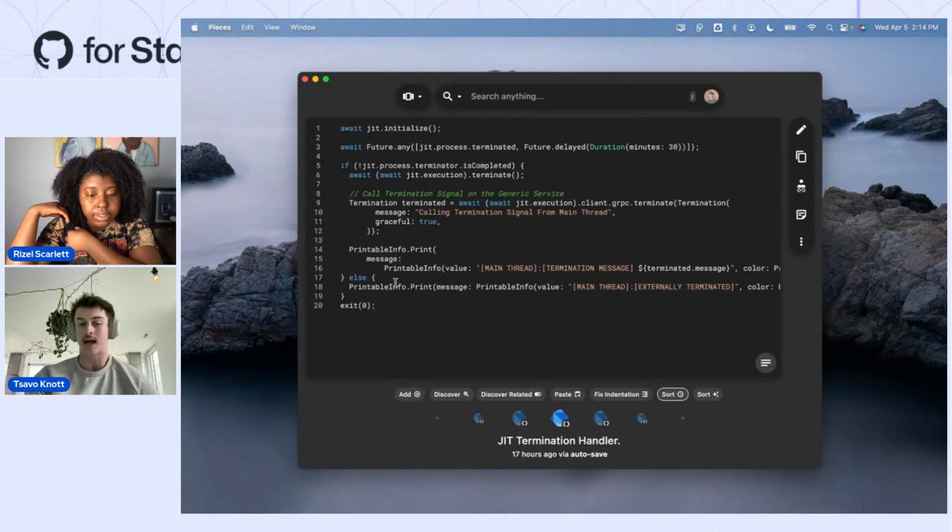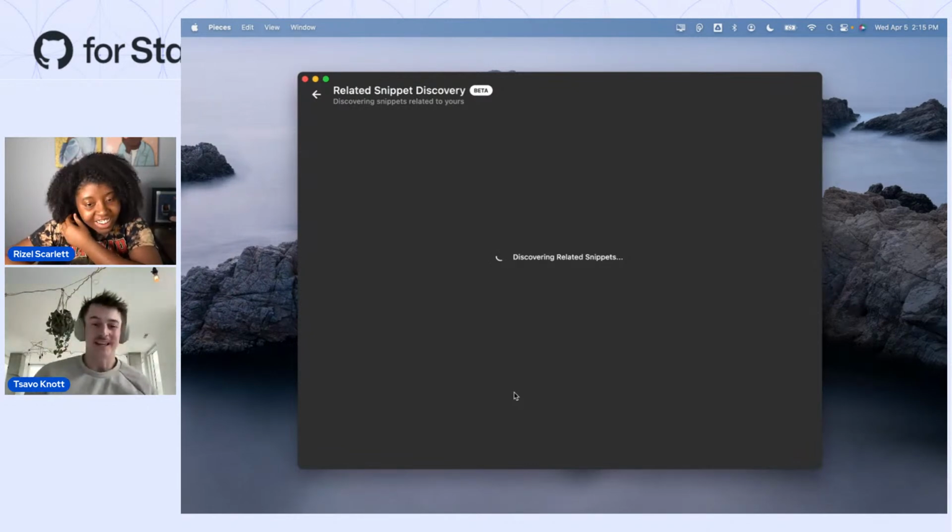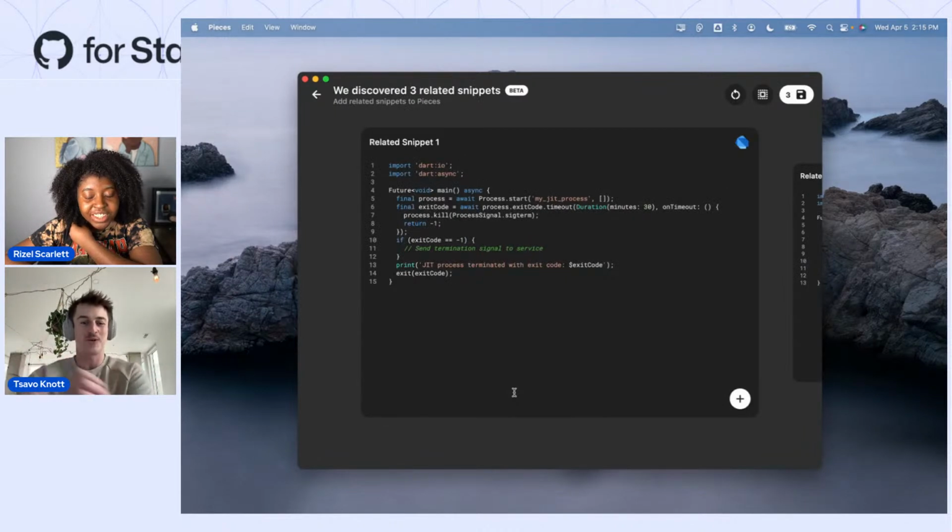And maybe if it's not exactly what I want, I can discover related snippets to it, which will take a sec. We're doing some generative AI here. How does it know related? Okay, I mean, you just said generative AI, so. Yeah. So it'll do related snippets via AI generation. So we might be having a little bit of a cold start, but here we are.